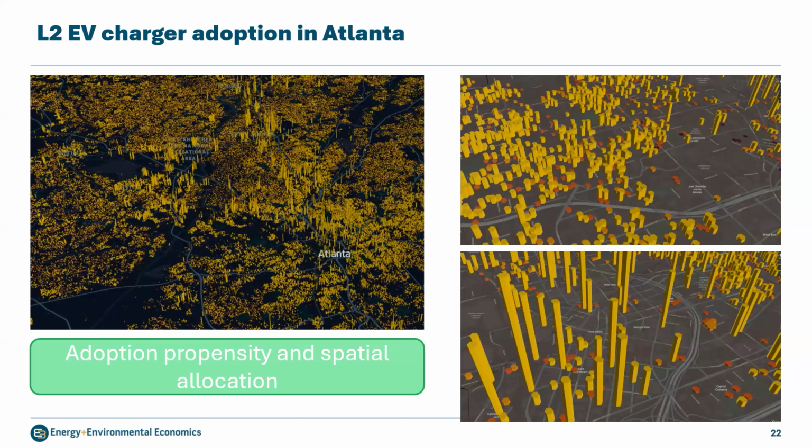And so E3 has been working on distribution planning studies, looking really granularly at the adoption propensity and then the spatial allocation of EV adoption and also charger adoption. And so here's a couple examples from a study in Atlanta. These charts show the level 2 home charger adoption based on overall adoption propensity in Atlanta. And this will be a key input for distribution planning studies and where we could potentially look at the value of V2G on the distribution system, because we need to know where charging is occurring really precisely on the grid to be able to see if it's able to provide that deferral value. Next slide.